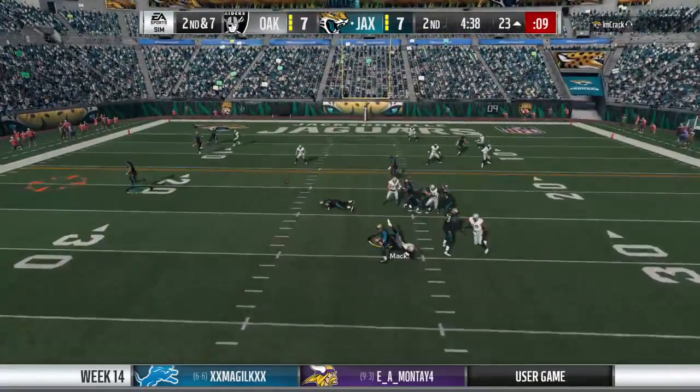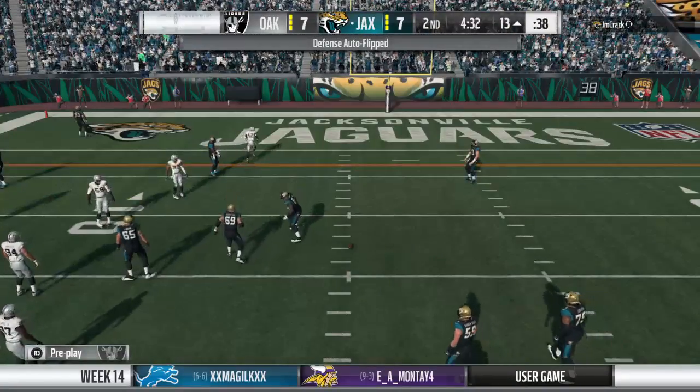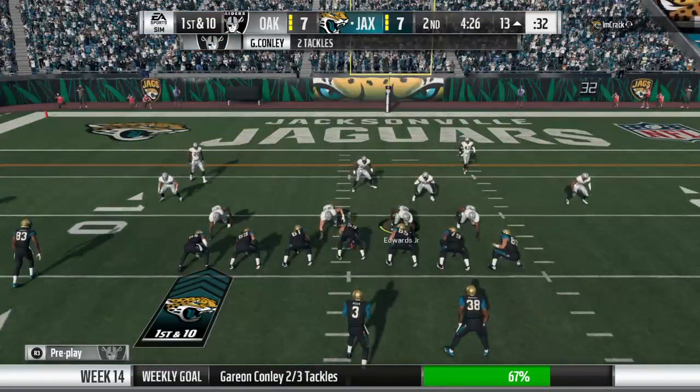Now back to throw. Throw left side complete. It's Hodges. And down inside the 15 he goes. First down, Jacksonville. The passing game looking sharp on this drive for the Jags.